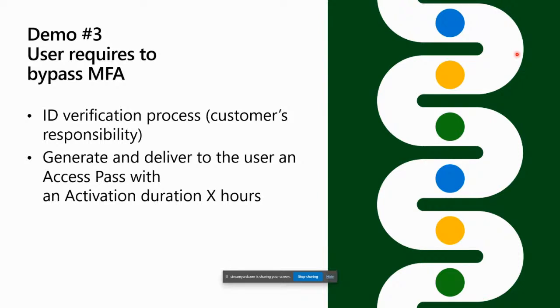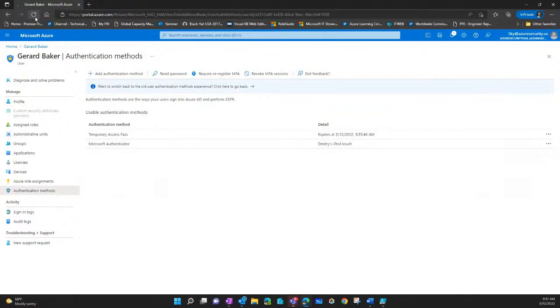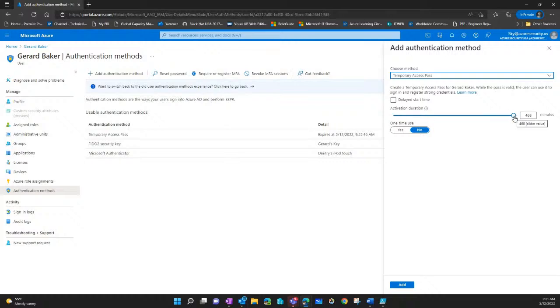So in this scenario, basically the admin, let me show you. The admin is going to create, and we will be using the same user here, a TAP for the whole day. Basically, this converts to 480 minutes, or 8 hours, and they can choose multi-use. So throughout the 8 hours, the user can use this TAP without their MFA to access work and do any work that needs to be done before they go pick up their device from their friend's house or charge their device. After 8 hours, this TAP will expire, and the user will not be able to use it.